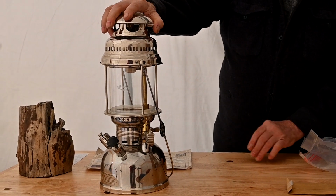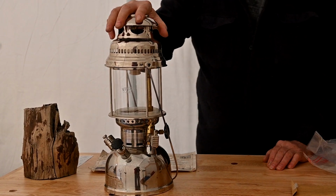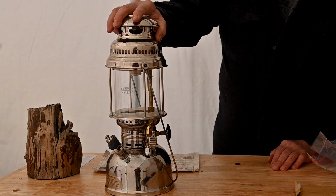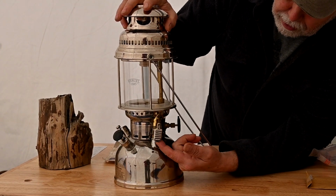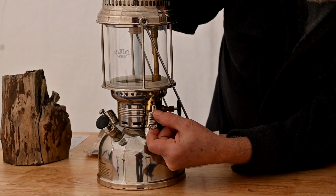And most of the Colemans are 2 mantles. And this one is a later model and has another interesting feature right here. You can see this little lever here.